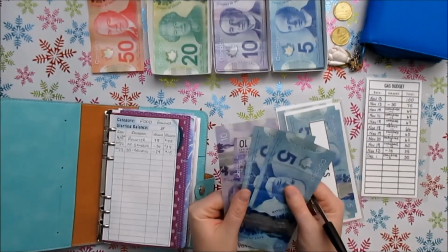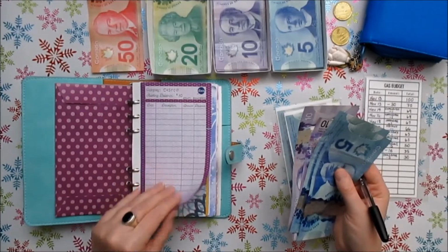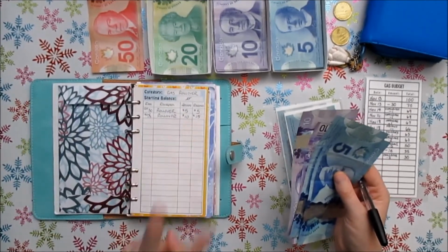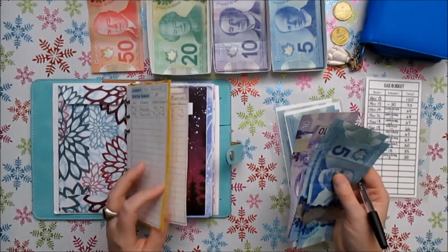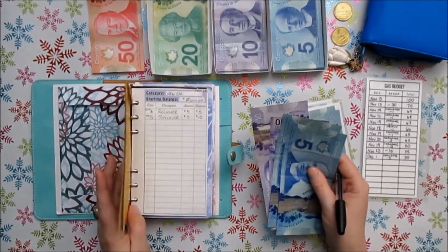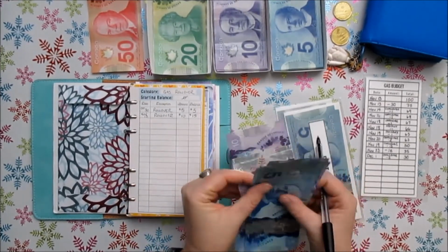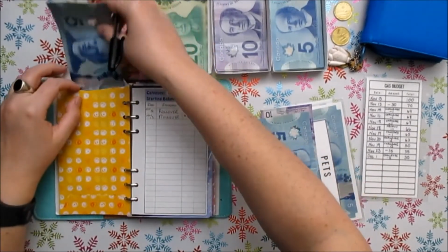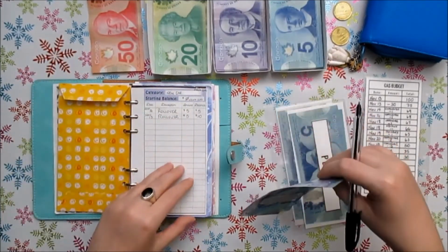So for gas, I have $30 left over. I have nothing in food, nothing for Costco. So gas rollover: I have two categories that I can roll it into. I have gas, and I also have a new car. I think what I'm going to do is what I did last time. I kind of like to divide it. So I'm going to put 15 into gas rollover, and I'm going to put the other 15 into new car.